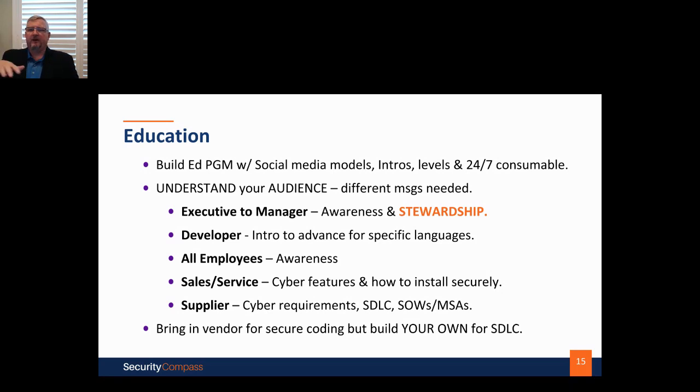Now, I'm going to go into a little bit about education. And I'm sure you guys have seen this. Oh, everybody needs different types of education. And that's true. But I want to highlight one really important thing in my mind, which is stewardship. Stewardship in my world is the ability and focus to train your leadership, not when there's a crisis, but all the time, proactively about their role in being a great steward for your program, ensuring that your program is understood and what their obligation is to help maintain the security and the integrity of the company, right?